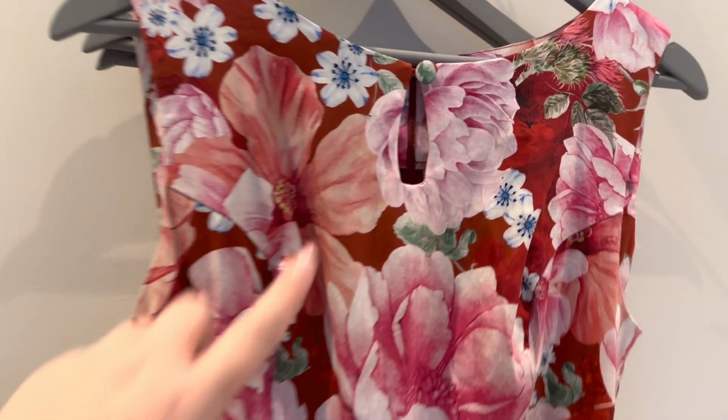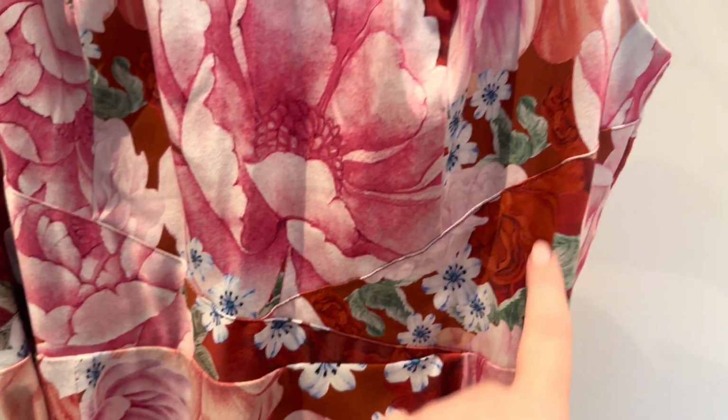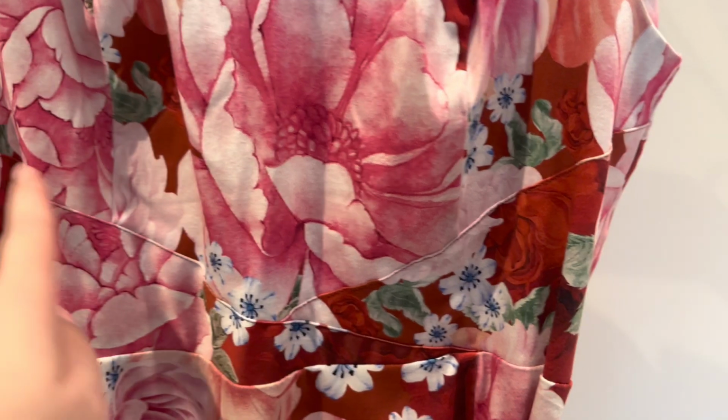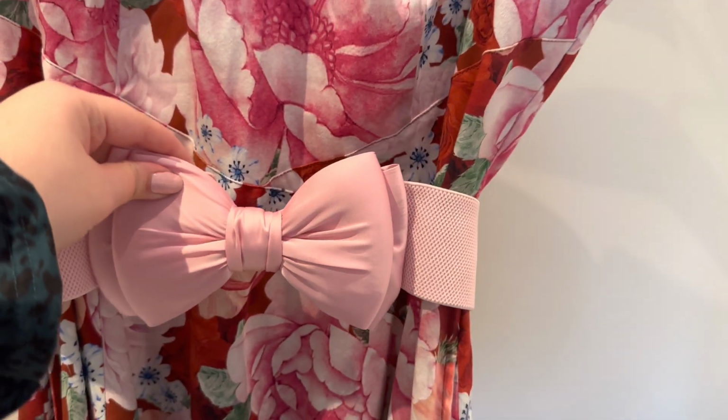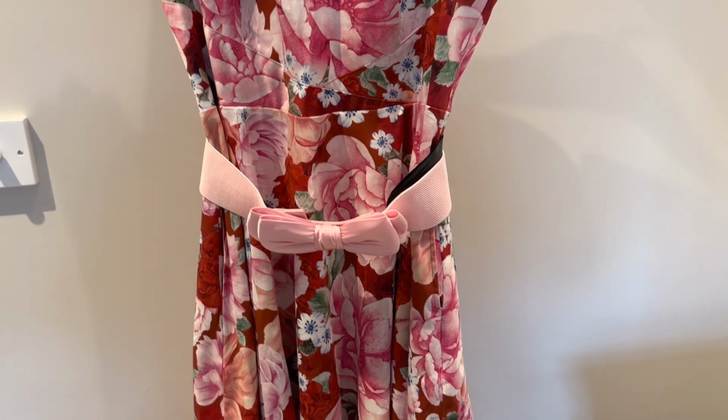It's got a little keyhole design with a button at the front. And what's really nice is this sort of stitching detail. This is quite fitted here, and that looks really pretty across the front. And I ended up going with the pink bow for this one. So I really liked the pale pink in the flowers. That was the colour that was jumping out at me.